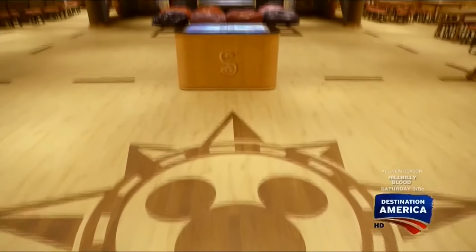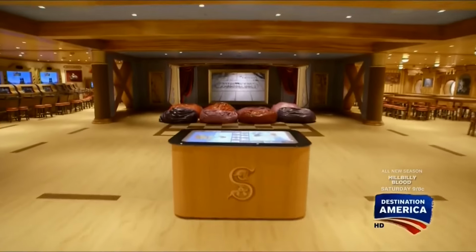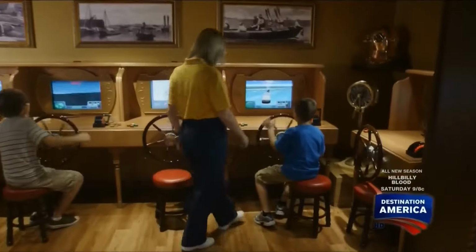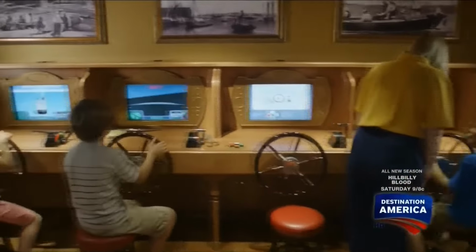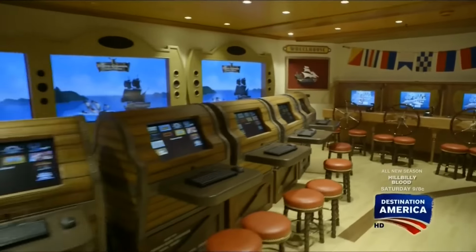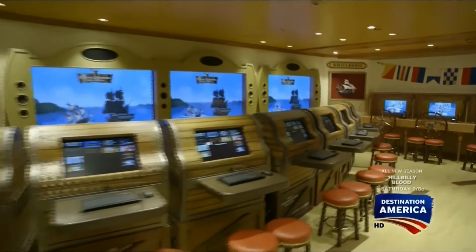Another space for kids is the more science-based Oceaneer Lab, where kids can do everything from making their own flubber to steering their own ship. We lifted the design from the dream and fantasy. It has this kind of pirate feel to it. It's really unique, and it's this fusion of old world charm and new technology.